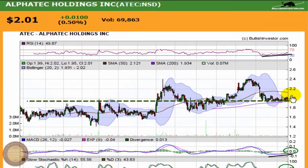Now, on the resistance side of things, I'm going to look for a breakout of that channel. Like I say, it's right around 2.04, 2.06 I think is the high end of it, but I'll be looking to see if there's an increase in volume and some heavier buying pressure to try and blow through that resistance point and ultimately the 50-day moving average, which is at 2.12.